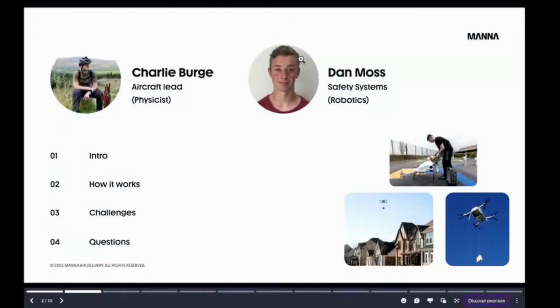Cool. So a quick intro to ourselves. I'm Dan. My background is in robotics, mainly on the software side. I've been with Manna now for just over 6.5 years. And in that time, similar to Charlie, I've worn many hats, from flying to building, whereas now I'm sitting on the safety systems and integration.